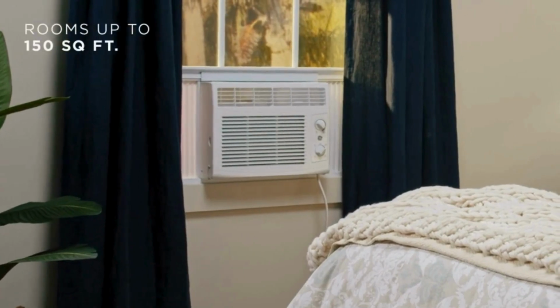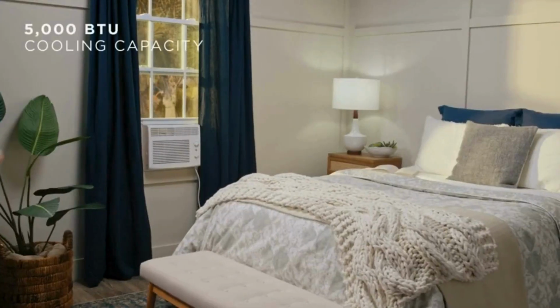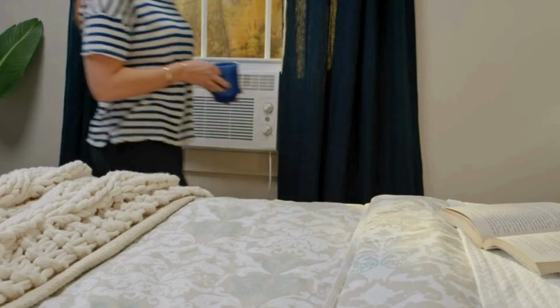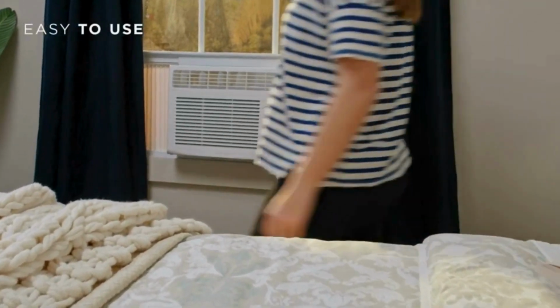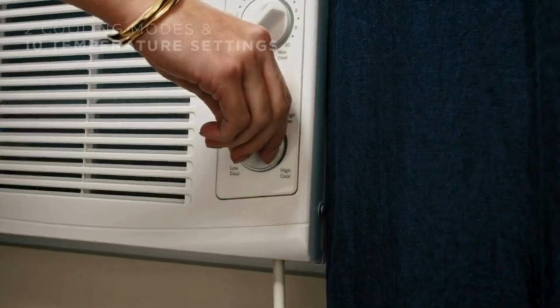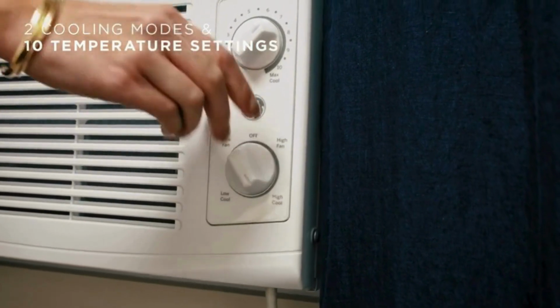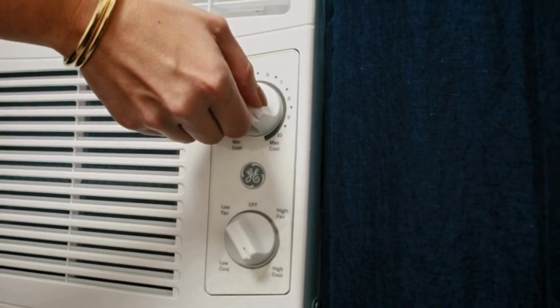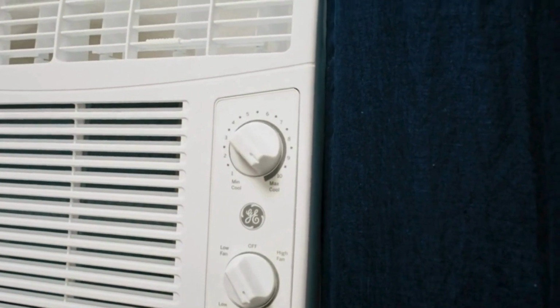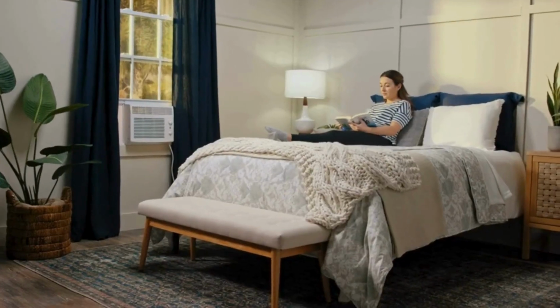The GE Window Air Conditioner unit, with its 5,000 BTU capacity, is highly regarded by customers for its efficiency and practicality in cooling small rooms up to 150 square feet, ideal for compact spaces such as small bedrooms or living rooms. This unit provides reliable and consistent cooling to maintain a comfortable indoor environment.